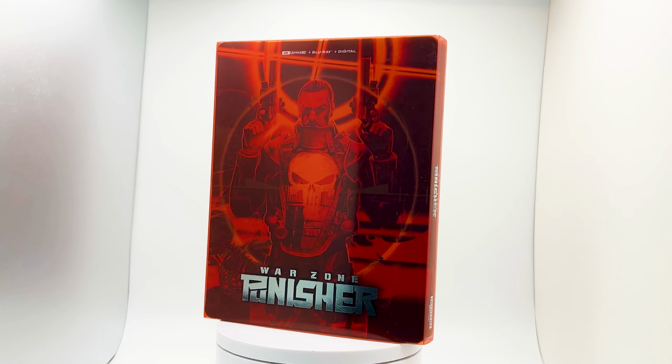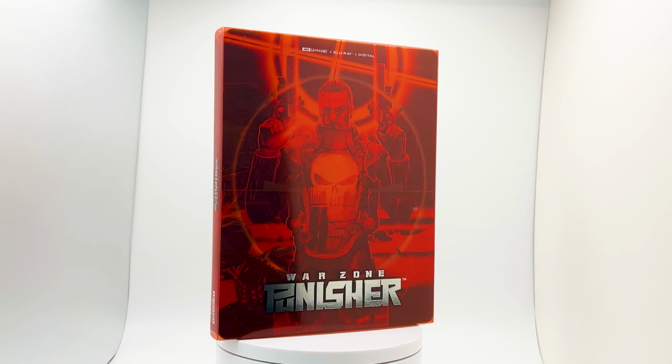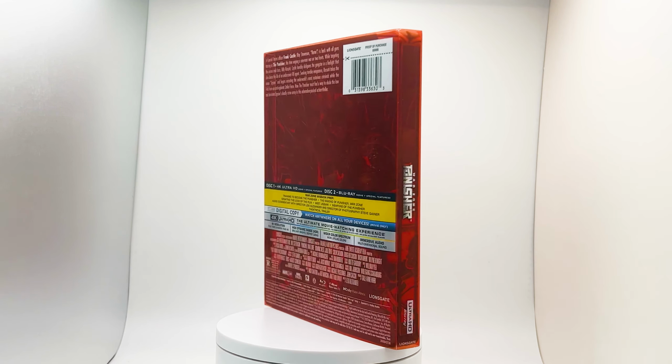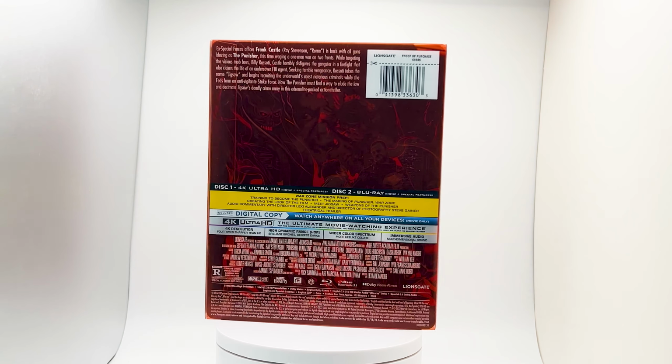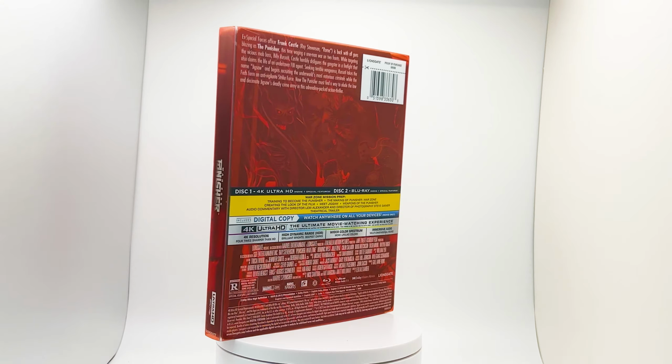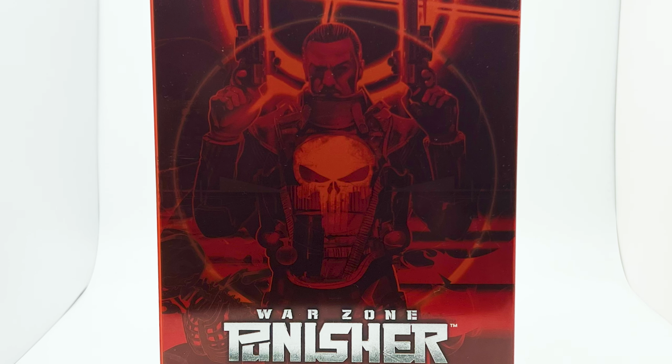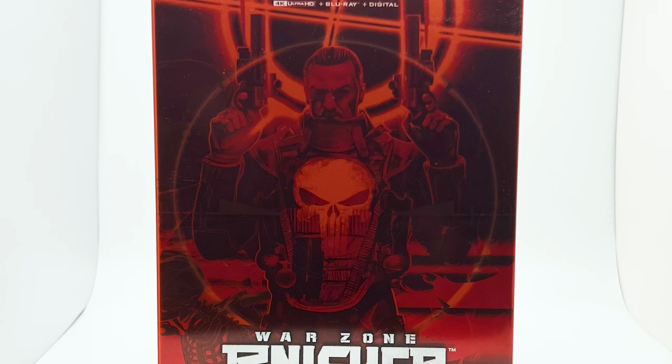Next up is my personal favorite Punisher film, that being Punisher War Zone. I was pretty hyped when Lionsgate announced that this movie was getting the Steelbook treatment. I wasn't sure if this movie would get a nice release since the movie bombed pretty hard at the box office. It's one of the lowest grossing movies based on a Marvel character.